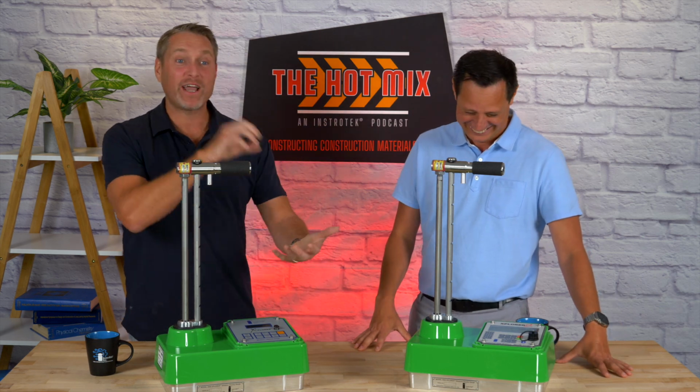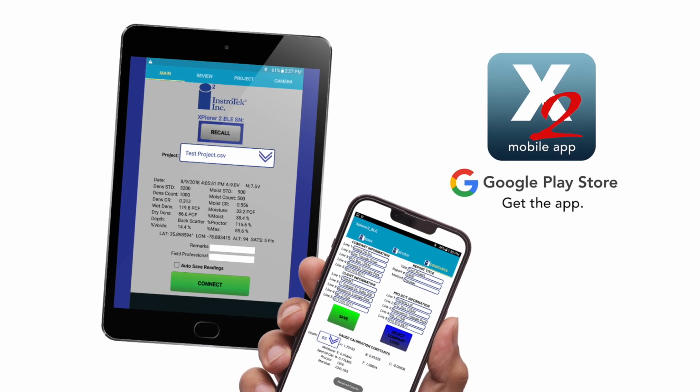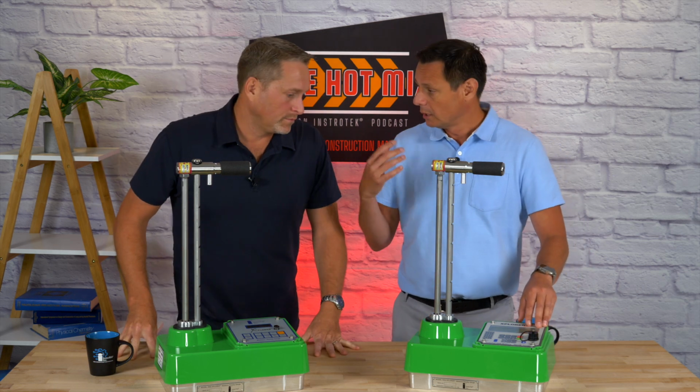So with the app, you get direct information from the gauge to your tablet, and then you can email that off. You can print reports, et cetera. And when we talked about the efficiency from where the testing came from to where it is now, and then where it's going, definitely that's a way to make sure that information gets back to the office quickly. You can make changes, et cetera. The Bluetooth has been a game changer, I think, for this gauge with the app.